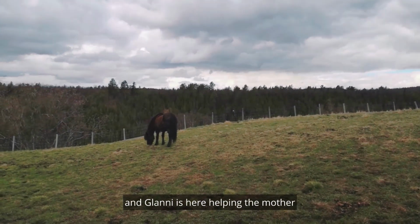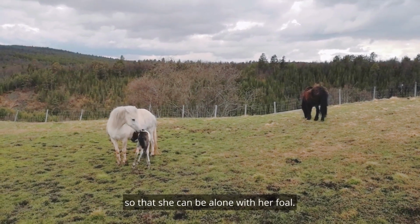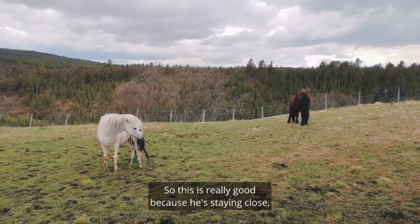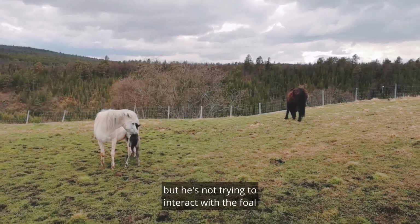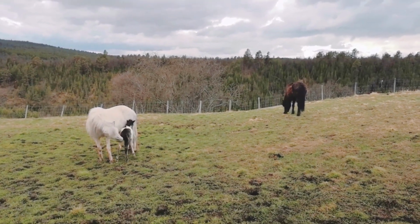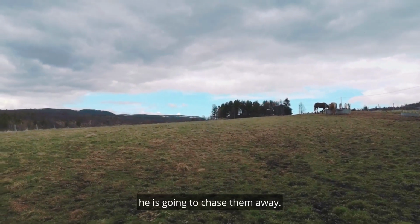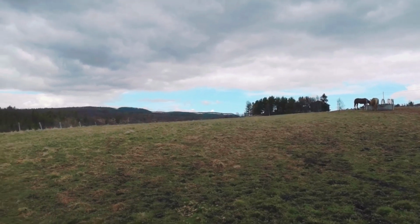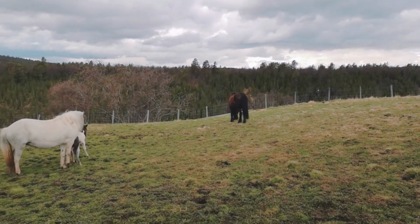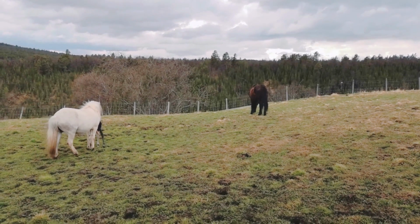And Glanny is here helping the mother with watching the foal so that she can be alone with her foal. So this is really good because he's staying close, but he's not trying to interact with the foal or sniff the foal or lick the foal. But if the others come closer, he is going to chase them away. Good boy, Glanny, yes. He is their guardian grandpa.